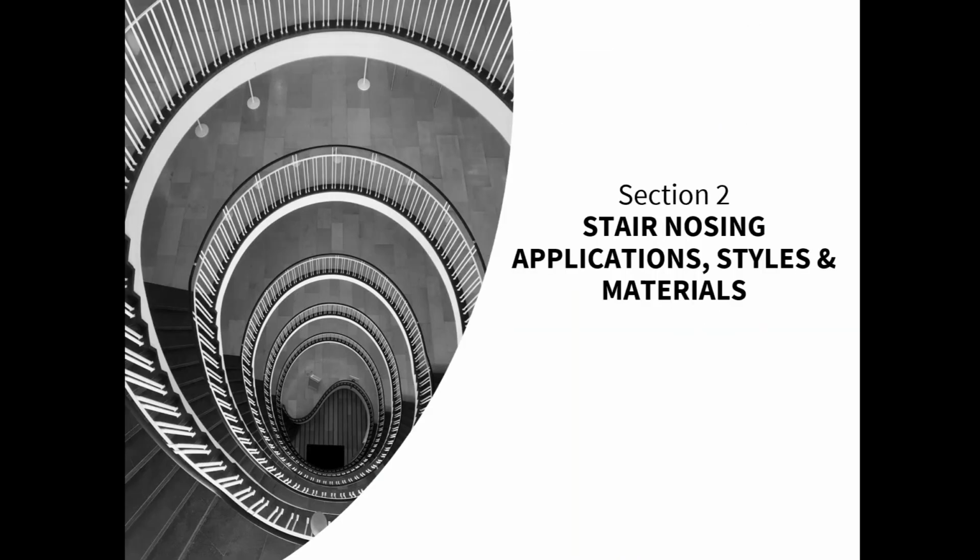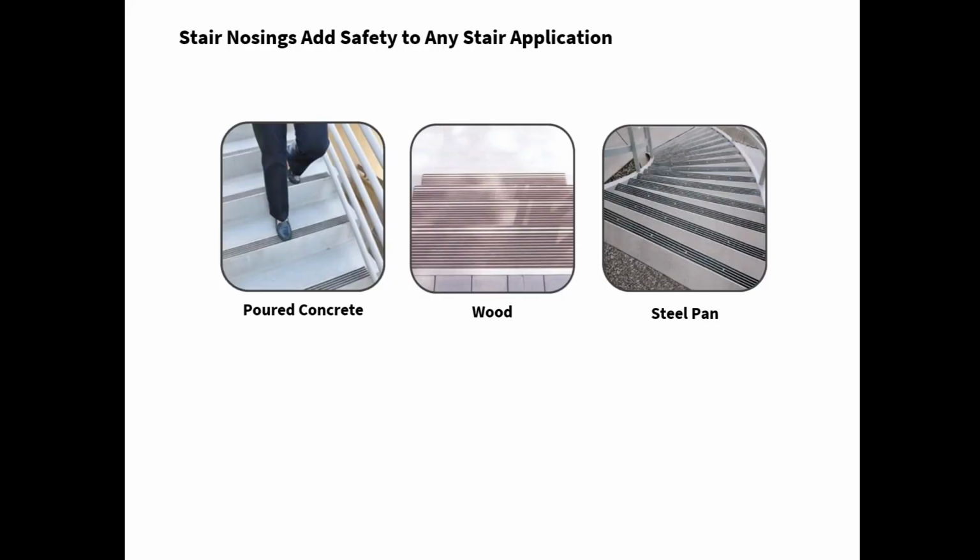Section 2 is stair nosings. We're going to go over some applications, styles, and materials. And so where are we going to find stair nosings? Well, quite honestly, stair nosings can be applied to any stair there is, made out of any material.